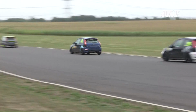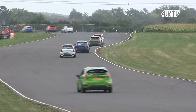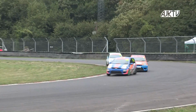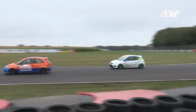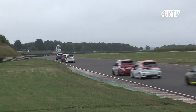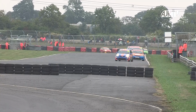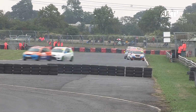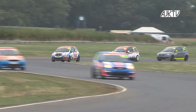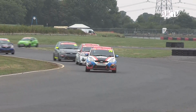Through goes Ryan Falconbridge. Miles Baker in black with the white bonnet and boot lid on the back of his car. Quality lineup once again as the lead trio go through. Jamie Going in third, David Nye up into second place. Nye multi-champion, as we've told you many times before. He was Class D champion in 2015, Class C winner last year, Class A champion in 2009.